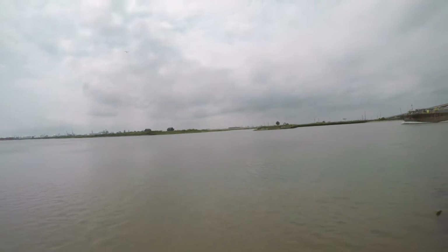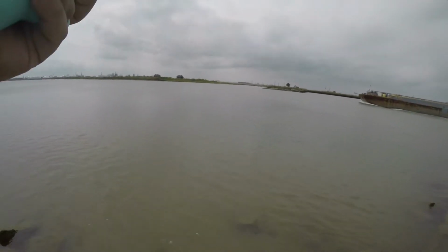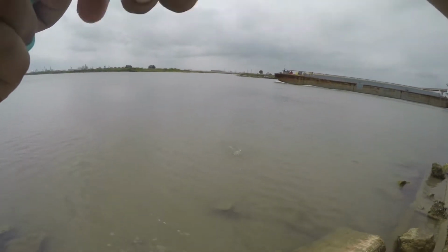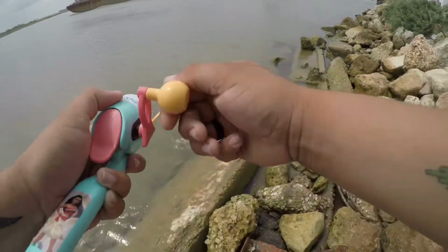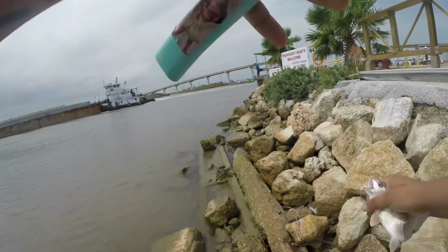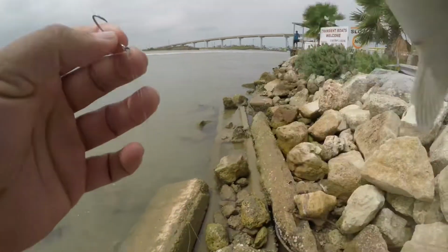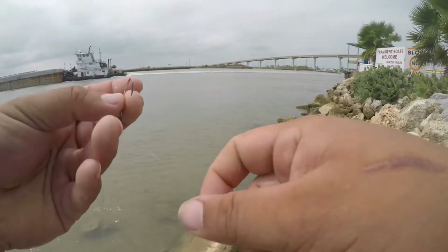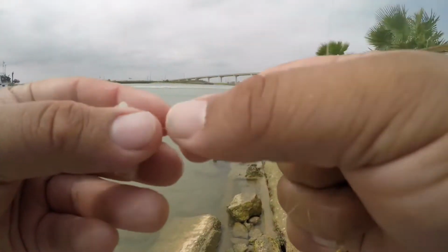Okay, we're hooked. We're good. We got one. He's on. He hit it hard and he ran. I don't know what it is. Is it a hardhead? My first hardhead of the... No! 3 more points! Another rat! Alright, 3 more points, still in the lead. The little guy just helped me. And I still got my bait. Let's see how well I can keep this on the hook.